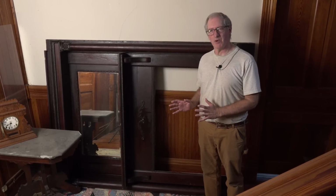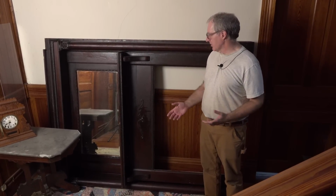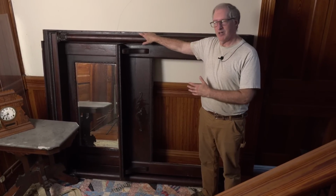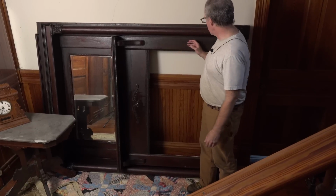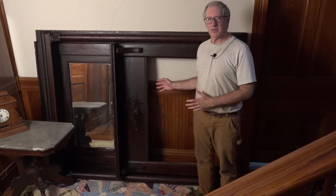Probably the biggest surprise of everything that we were able to get from this collection was this old Victorian mantelpiece. I mean, this is absolutely a treasure right here. I don't know where it came from or what the story was behind it, but this is in beautiful condition. It's very, very old, and it would absolutely fit in this house.